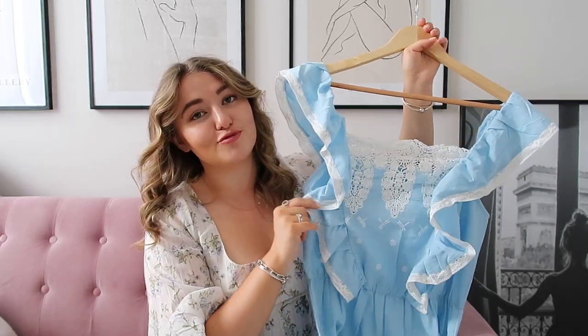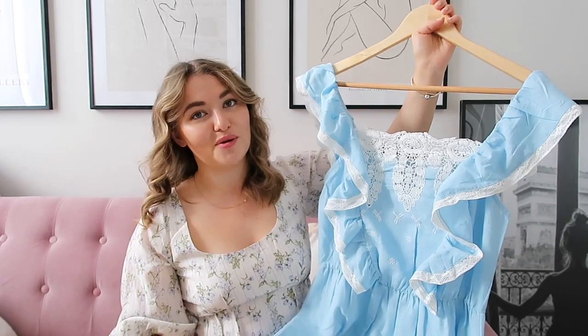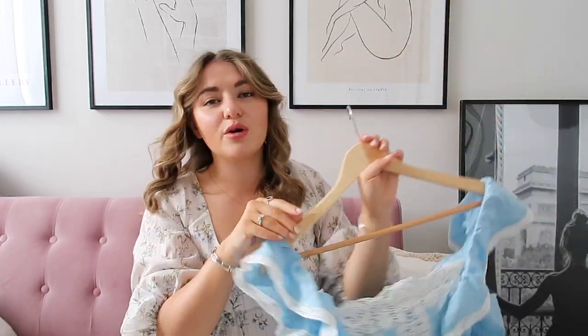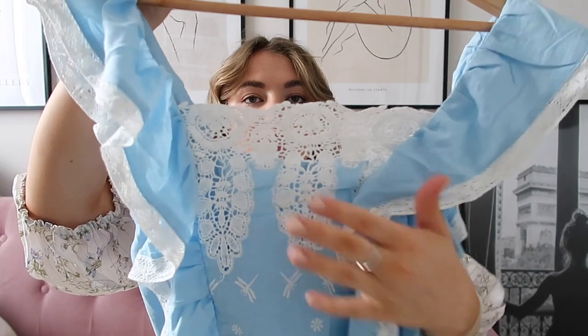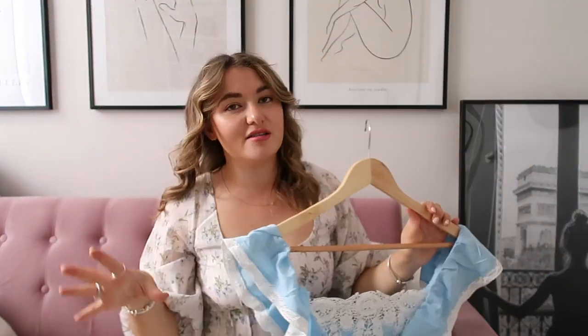So I also picked it up in this really cute little blue number. Now this to me is such a Dorothy dress. Honestly, I feel like I need to skip down the yellow brick road. But it's again got the gorgeous broderie detail, and what I quite like about this is it's a bit more obvious, because it's the blue next to the white, so you can see it a little bit more, whereas it's a bit more subtle in the white dress.